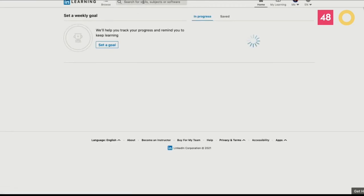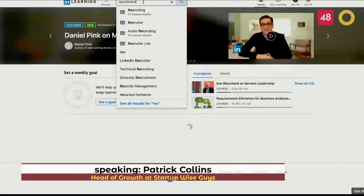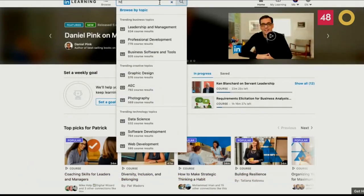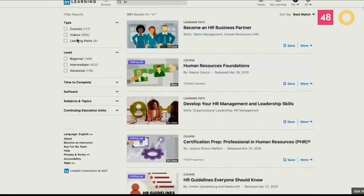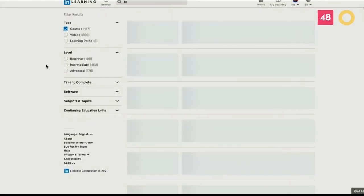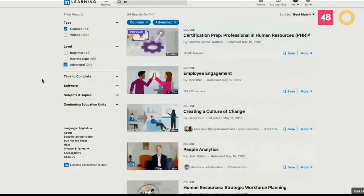So if you click on search here, and if you type in recruitment, for example, or let's think HR, actually, that's probably better. If you search for HR, what you can do is see all of the courses that people are studying. So courses here. And you can see there's 117 courses on HR. And if we filter by advanced, let's see what there is. Employee engagement, there we go.